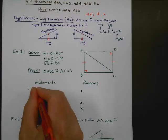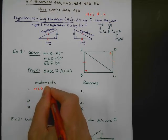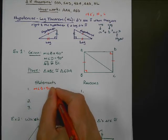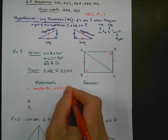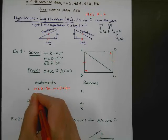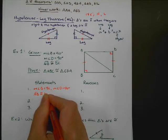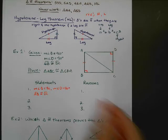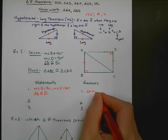The measurement of angle B equals 90. The measurement of angle D equals 90. And AB is congruent to DC. So that's my given. Now remember, we're going to keep track.